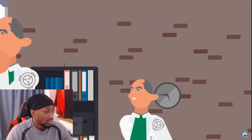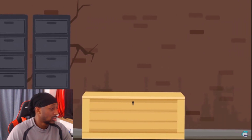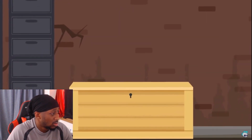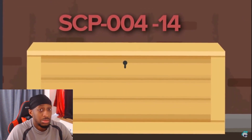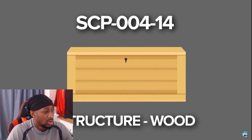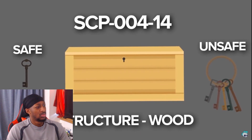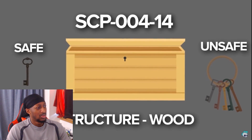But one object found on site is of additional interest. Discovered roughly a year after the initial anomaly, in a manager's office on the factory grounds, SCP-004-14 seems to be a miniature version of the anomaly. It's a large box made out of wood, and it is the only other object opened by the one safe key, as well as 5 of the other keys that lead to death when used on the main door.